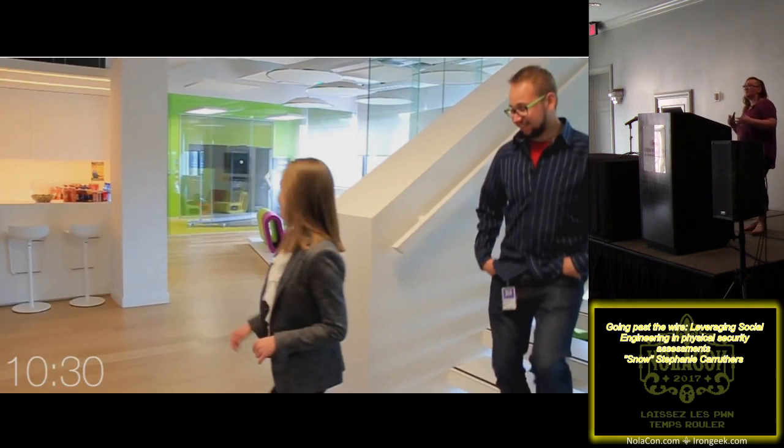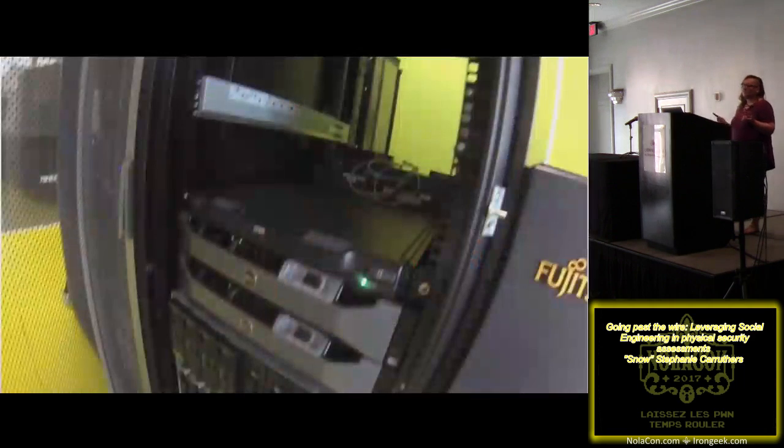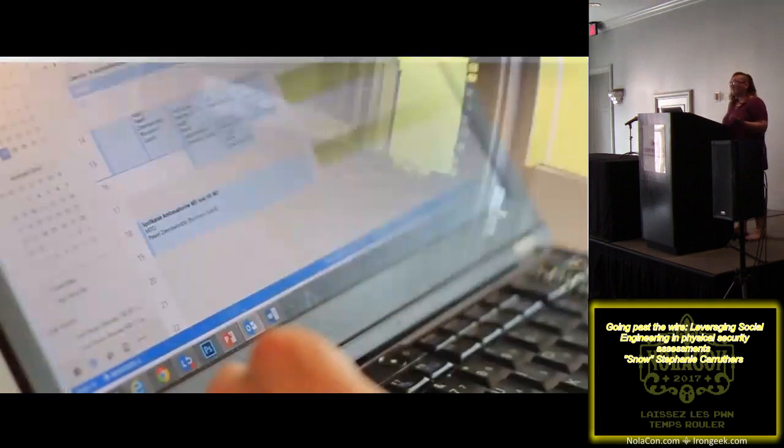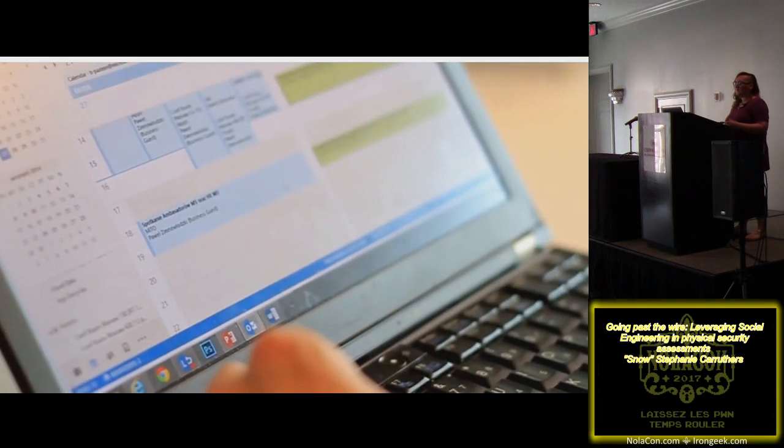So that's important to know, depending on who you're impersonating, if you're impersonating an employee, to know what the different colors mean. This one's just kind of fun. You know they have a KVM rather than a crash cart, kind of nice, easy access. I don't know why this one cracked me up. They're a Windows shop, but they're using Chrome. It's kind of funny. But yeah, you get a look into what they're using, their calendars, all that good stuff.